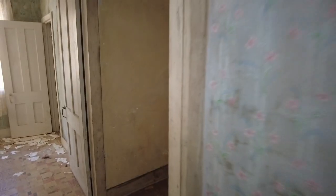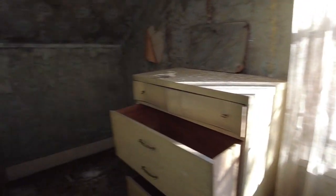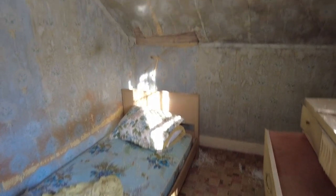How's our floors? They're good. Here, let's go this way. Okay. Oh man. Look at this mouse trap. That's old. Hey, look at the cross on the wall.